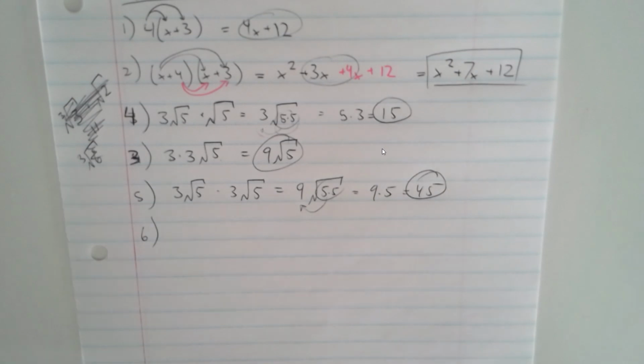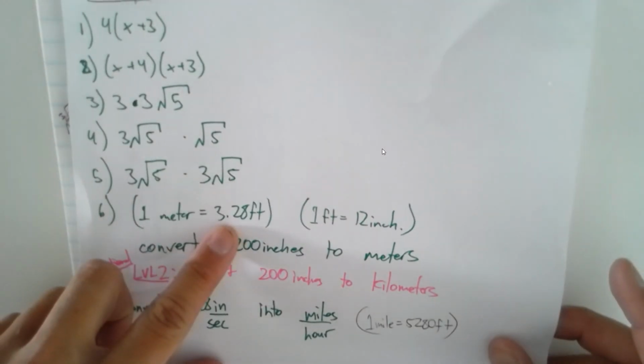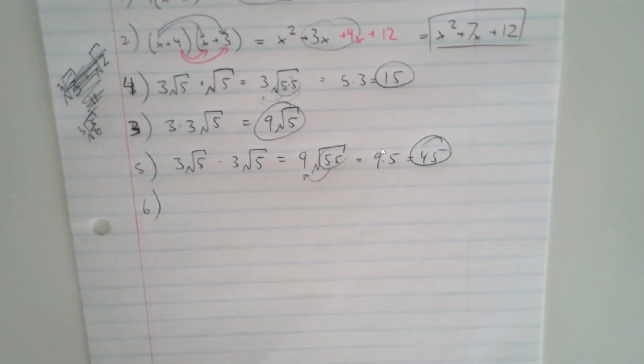I have some conversion rates: 1 meter to 3.28 feet. I also have 1 foot to 12 inches. Okay, how do I set this up? What's the first thing I need to write down for number 6? I don't know where to start.